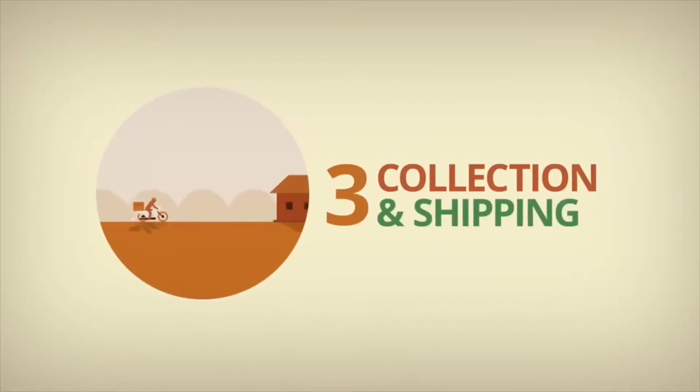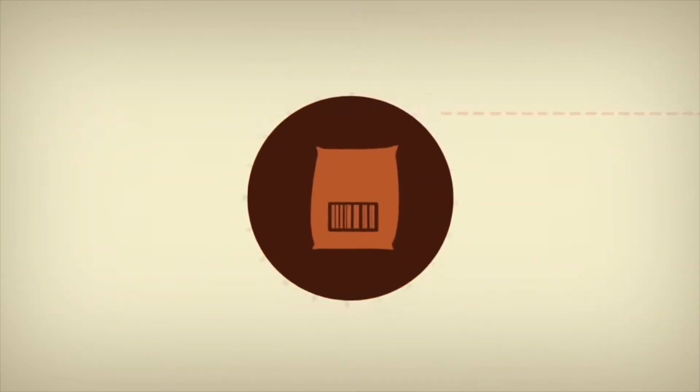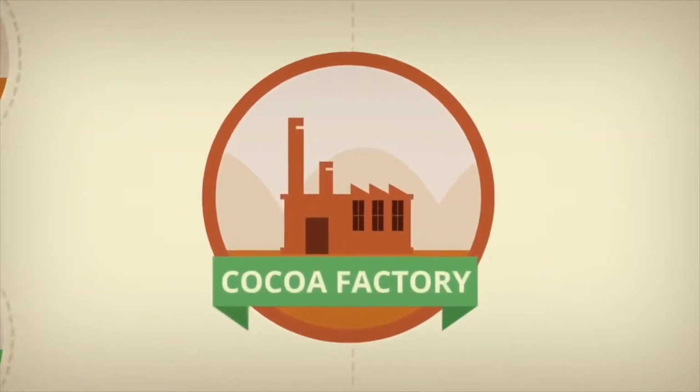Collection and shipping. At collection centers, the dried beans are weighed and checked for quality before being packed in jute bags and transported to the cocoa factory for the next process of cocoa.